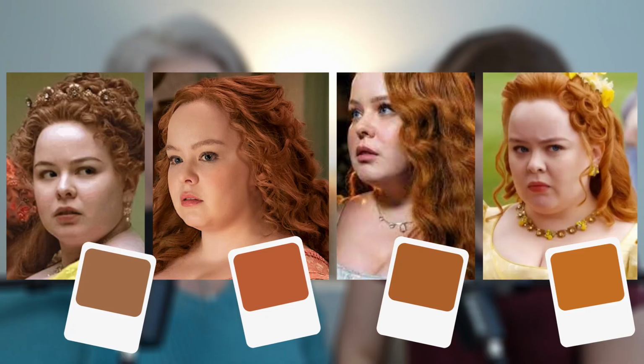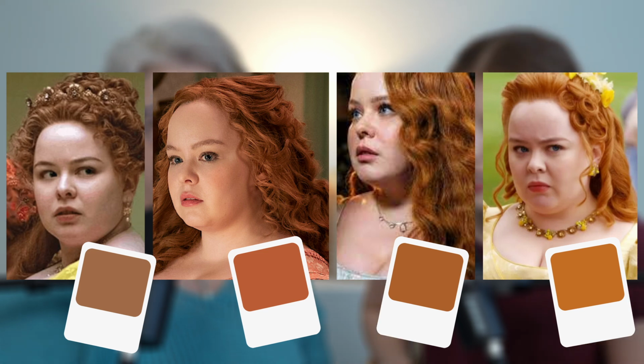Yeah. And it's harder than you think with this particular young lady, because you look at her red hair and you think, oh yeah, autumn probably. But it's brighter in some scenes.